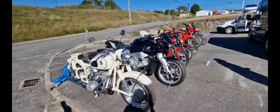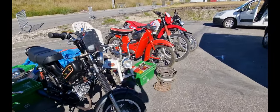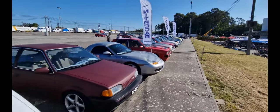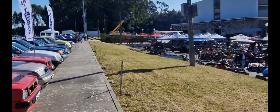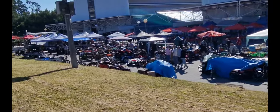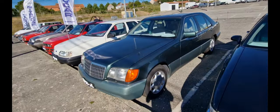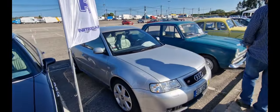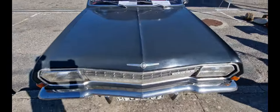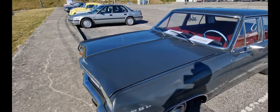More motorbikes. I guess these are for sale. Yep, they're for sale. All these cars are for sale. See, this is all the used old car parts and motorbike parts. Even decoration, you know. Items. Very cool. So much stuff to see. A lot of nice opportunities. Another old Opel. Never seen this one.